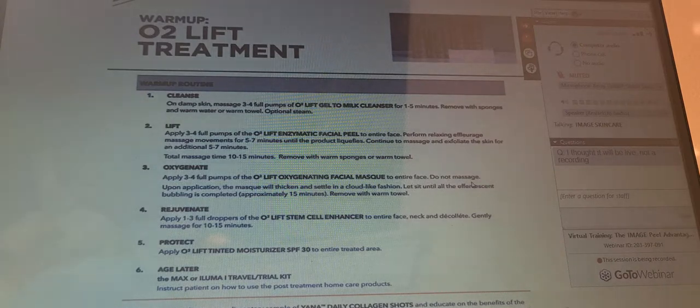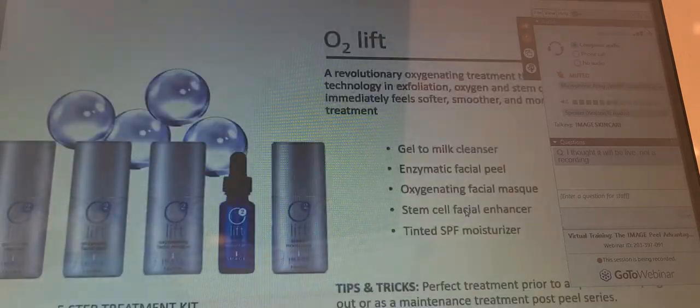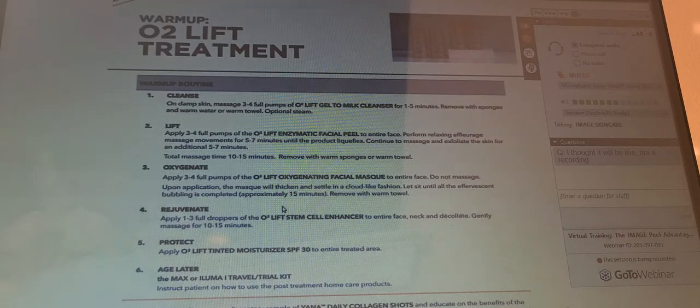So the cloth will usually stay on the skin until you remove it. Sorry, I went too fast again. You would take it off with a towel, and the skin has now been treated. You can now start with their serum and their protection.